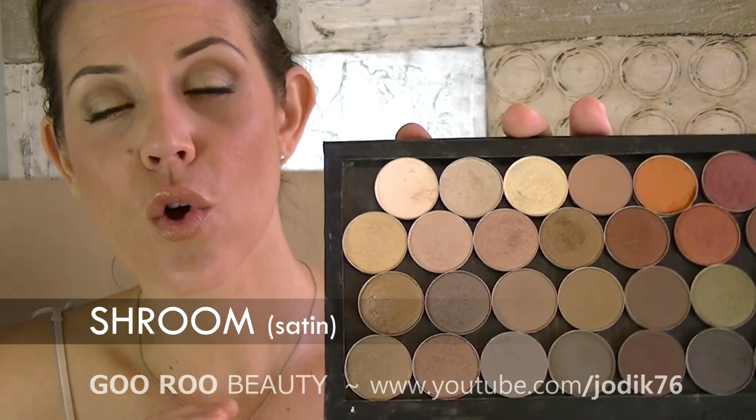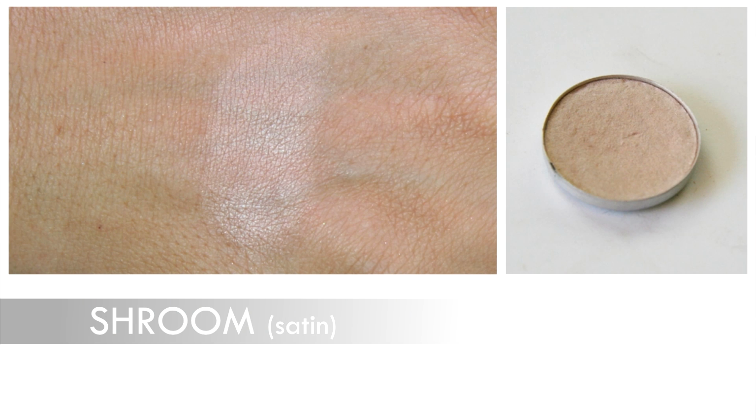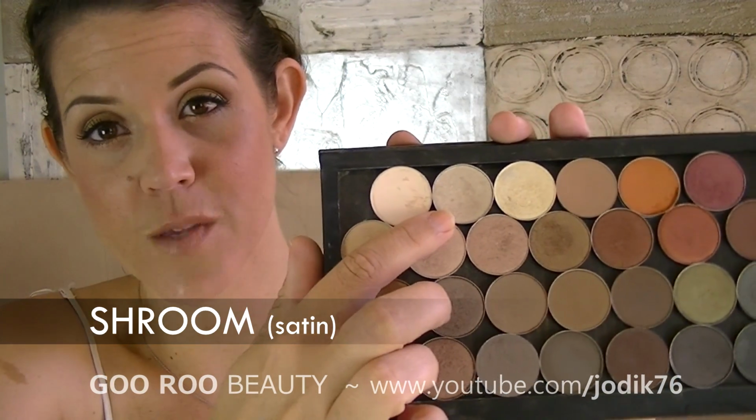Shroom is a gorgeous eyeshadow. It's got a lovely sheen to it. It's almost like a very slight gray tinged beige to a nice light shadow base. I love this all over the lid. It does also make a very nice highlight. I love Shroom, it's beautiful.